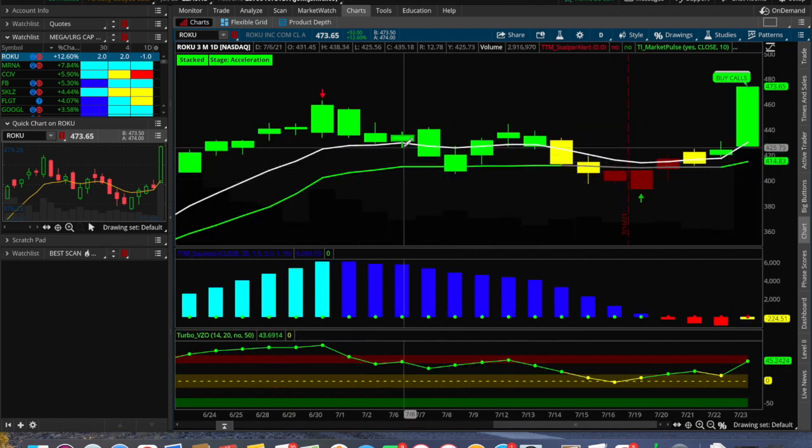And I also like my candles colored a certain way because I have an indicator called Super Trend Candles, and of course you can get those from simplertrading.com. And I think the lady that made these candles, her name is Danielle Shea. She's a phenomenal trader, and that's pretty much where I learned this from.